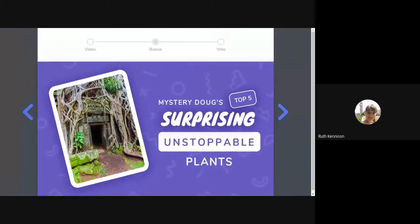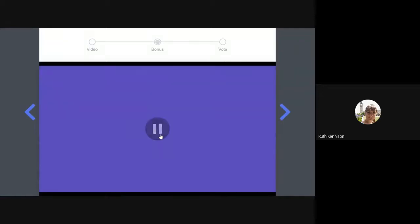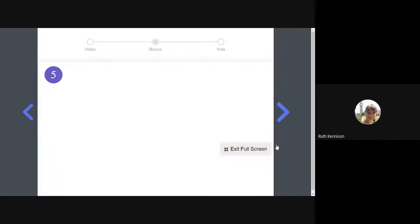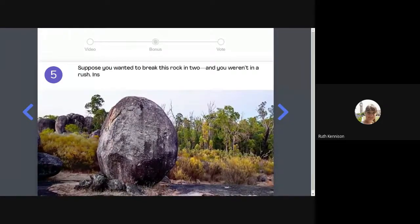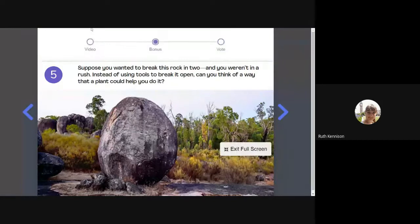Surprising unstoppable plants. Number 5. Suppose you want to break this rock in two and you weren't in a rush. Instead of using tools to break it open, can you think of a way that a plant could help you do it?